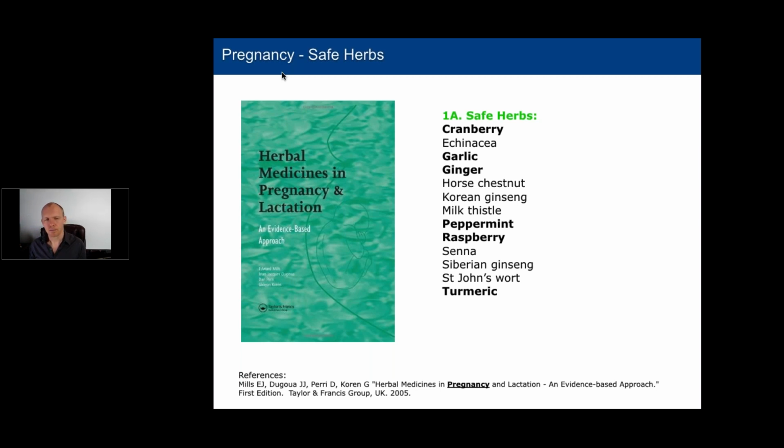Based on the best available evidence, they reviewed all the literature and found a list of herbs that we know are safe with regards to pregnancy. So cranberry, echinacea, garlic, ginger, you can read this yourself. If a woman has a urinary tract infection, I'd feel comfortable recommending cranberry because it's not going to cause any harm. Or if they have nausea, I would recommend ginger. If they have fatigue and we've ruled out iron deficiency, I might recommend Korean ginseng or Siberian ginseng. Some books say it's not safe, so it's good to know.